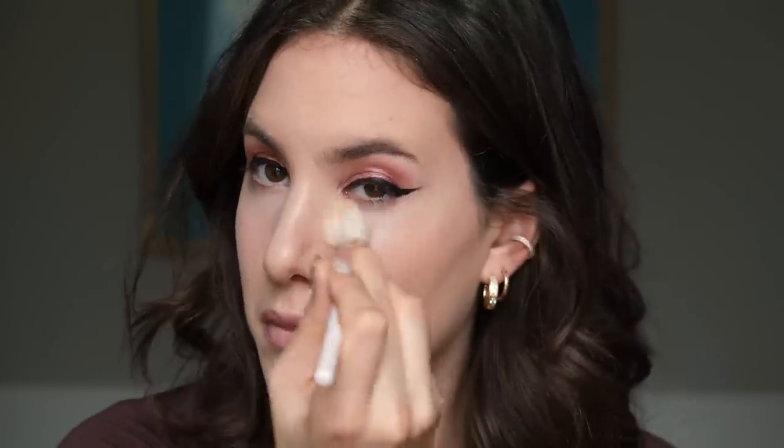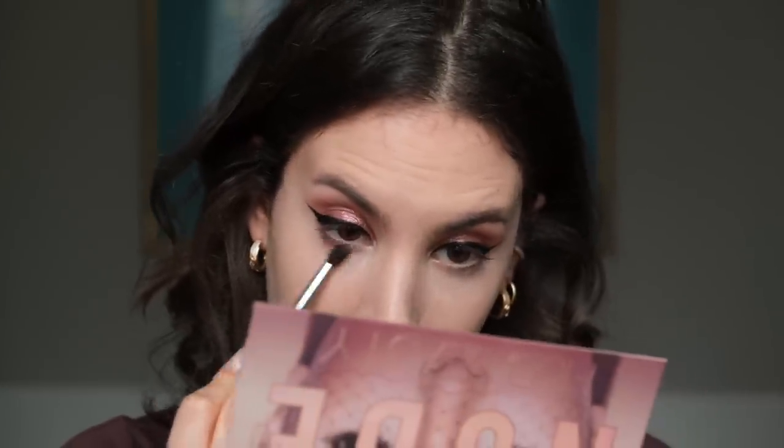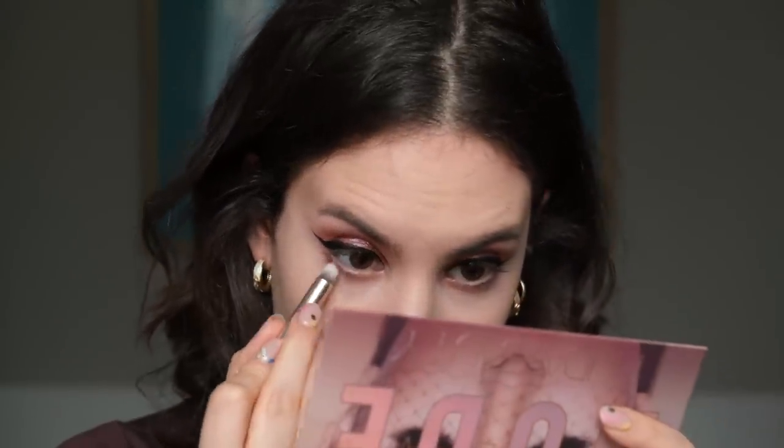So I'm now just gonna finish off the eyes. I'm just gonna put some shadow on my lower lash lines, and I'm going to use the shade Teddy. So I'm trying to use as many shades in here as possible. And just smoke that on the lower lash line. And then I'm gonna go in with Spanked again, which is the darker raspberry shade, and just press that up against my lashes. Just add some depth there.